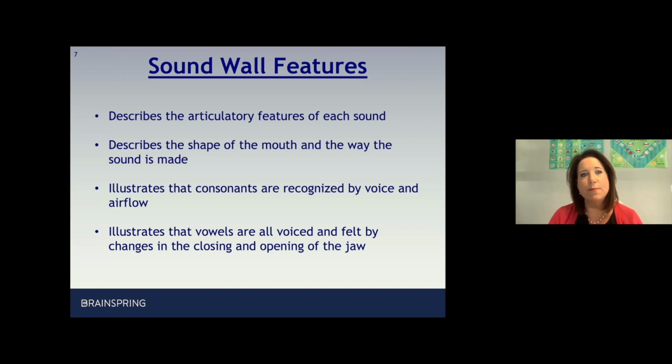And for our consonants, what's important to also understand is the differences between a vowel and a consonant as it relates to sound. Our consonant sounds can be voiced or unvoiced, and the airflow is always obstructed in some way, either by the teeth, lips, or the tongue. In contrast, our vowels are all voiced and the airflow is just all over the mouth. Vowels are felt by the lowering or closing or opening of the jaw when we say the sounds. Those are two distinct ways that kids can understand the difference between consonant and vowel sounds, all related to those articulatory features and the manner in which we produce the sounds.